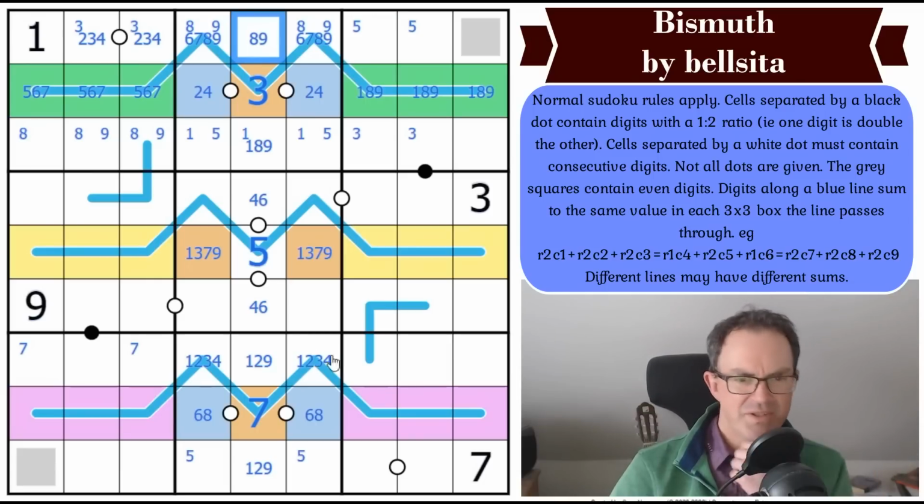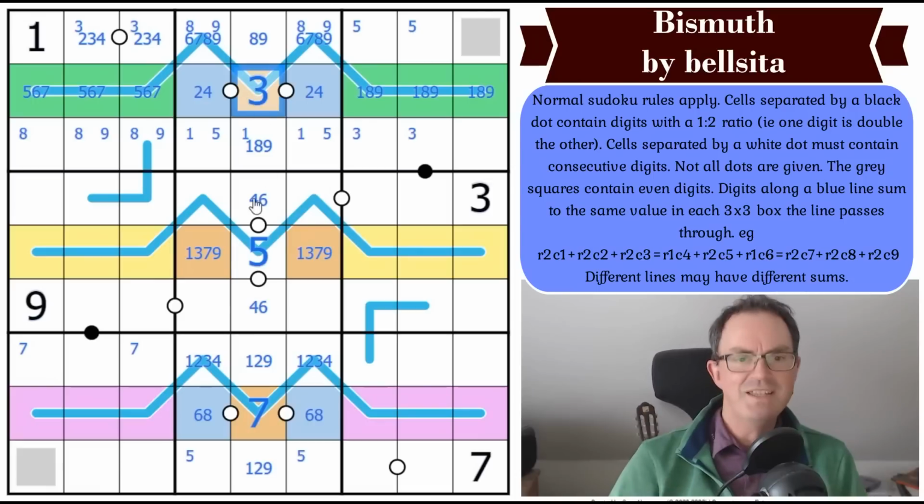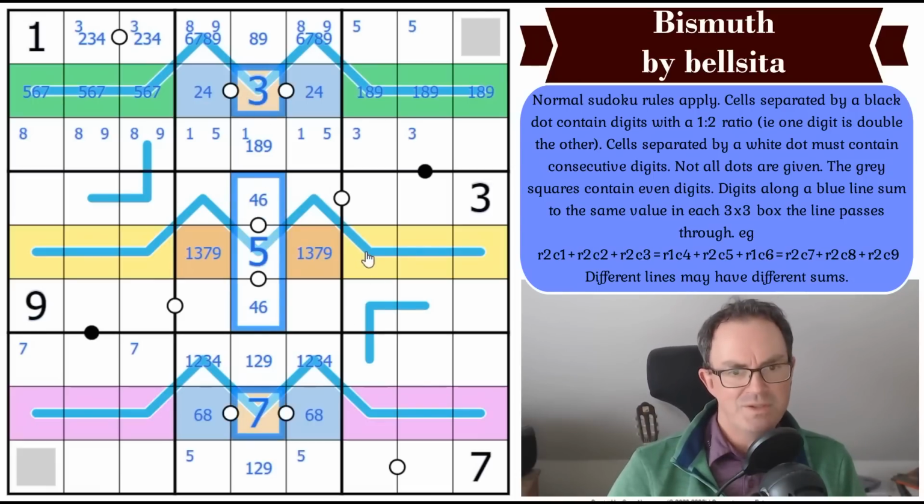Oh, hang on. This must be wrong. It seems like it's just Sudoku on this column. Why couldn't I see this before? I've got those digits. I've got 1, 2, 8 and 9 to place. Oh, yeah, no, it is. It's really simple. It's really simple.